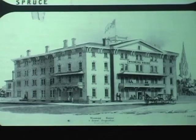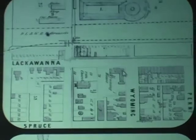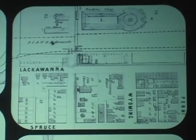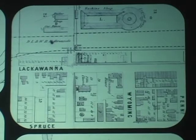And so, some of the details: this shows you Lackawanna Avenue and Wyoming Avenue. That's the big intersection. Those are the only two streets in downtown Scranton that aren't named for presidents or trees. They're named for valleys, the Lackawanna Valley and the Wyoming Valley.